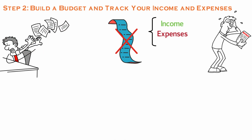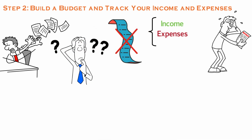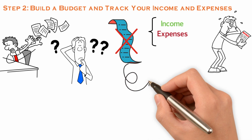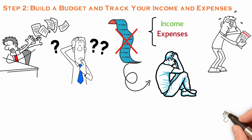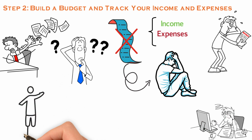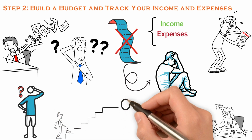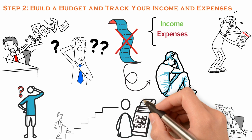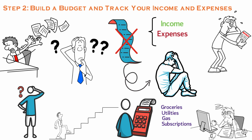If you don't have a budget, you have no way of knowing if you're saving enough to buy things you want or even if you have enough saved to pay your bills. If you don't budget your finances, you might as well be flailing around in the dark when it comes to managing your money. Building a budget can be a stressful and time-consuming process, especially if you've never taken the time to figure out how much you're spending and earning. But it's important to figure out how much money you are actually spending each month. So take a deep breath and let's take it one step at a time. Start by tallying up all of your expenses, not just your rent, mortgage, or car payments, but also things like groceries, utilities, gas, subscriptions, and other bills.